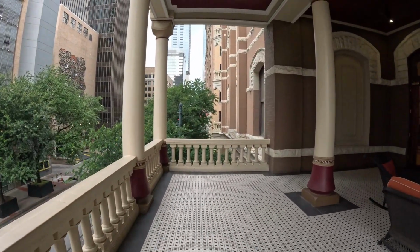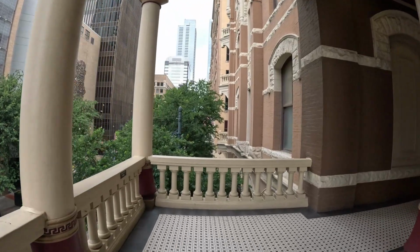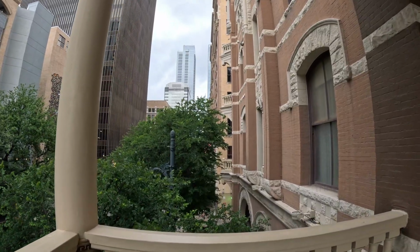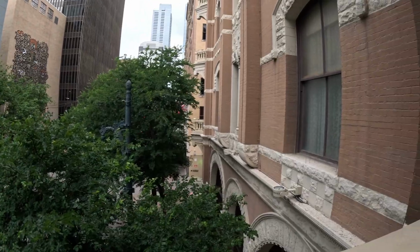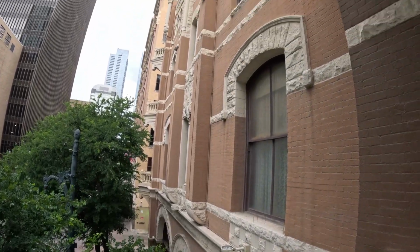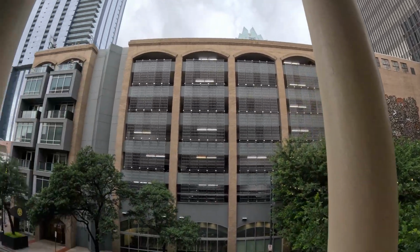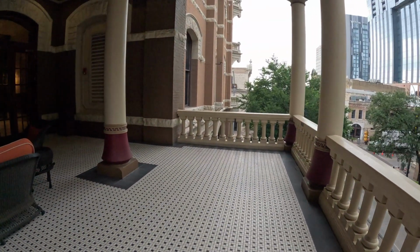We saw from up there. I think this is our second, third, fourth. I think it's somewhere up there. We have a balcony there as well. Beautiful plants around. Some of the original windows and features. In downtown Austin, Texas. Nice and warm today. Beautiful day here.